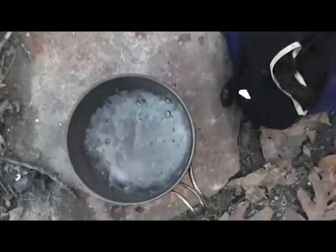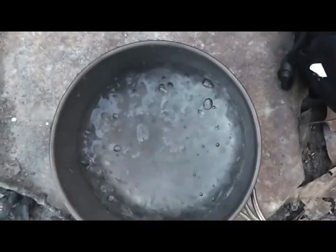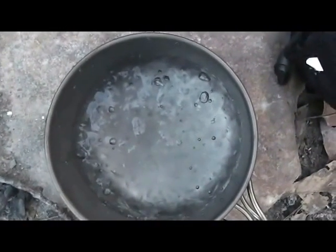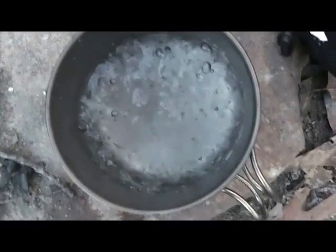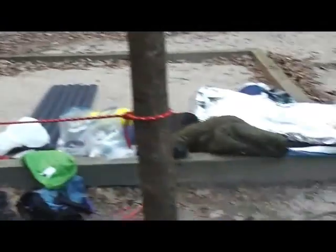This is kind of cool. My water didn't actually freeze last night, but when I put it in my titanium cup here, it immediately turned to ice, right in front of my eyes. That's how cold it is. So, got my stuff out. I'm going to start packing up pretty quick.